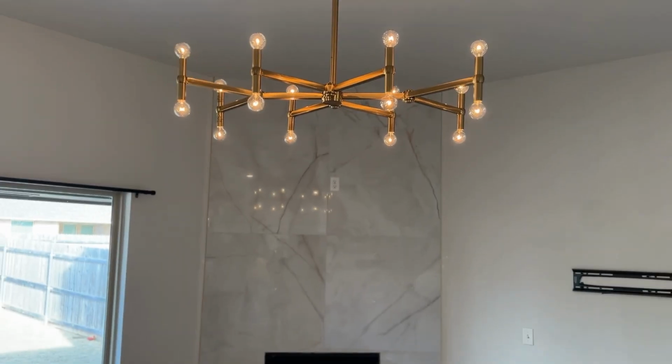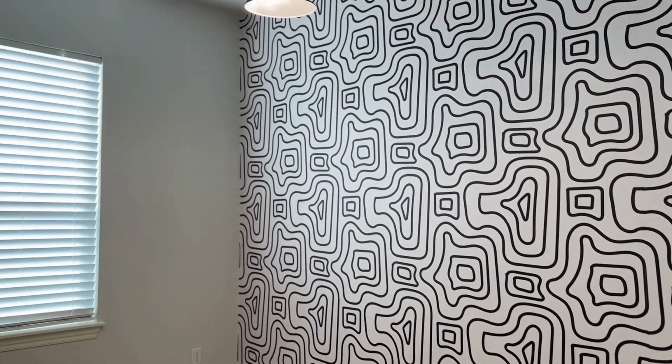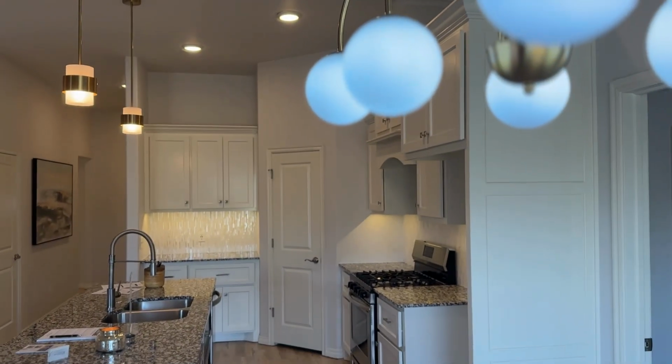So this house is just under $300,000. It's on the western side of Edmond. It's in Edmond Public Schools. It's got 3-bedroom, 2-bath, around 1,500 square feet. It's in a cute little neighborhood, really easily accessible to a lot of restaurants, shopping.